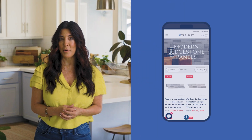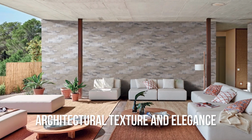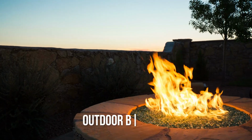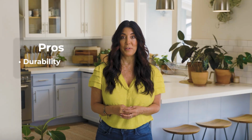This comes from Tile Mart's modern ledgestone panel collection. What I absolutely adore about these panels is their ability to infuse architectural texture and elegance into any space. They are great for a fireplace, a focal wall, an outdoor barbecue, or even the exterior elevation of your home. Pros? They're incredibly durable and easy to install, making them a fantastic pick for both DIY enthusiasts and pros alike.